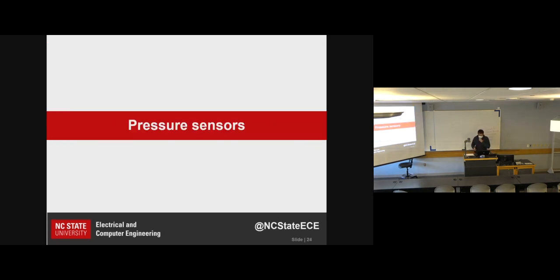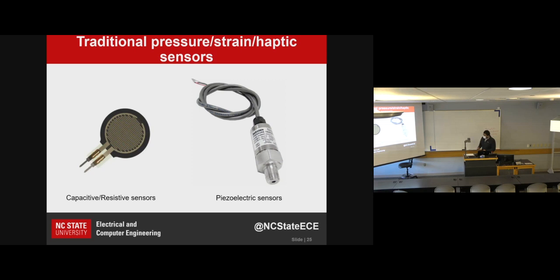Okay, let's take the case of some pressure sensors now. These are some of the most common pressure sensors that you'll see in the market. If you want to go and buy a pressure sensor, there will be capacitive sensors, piezoelectric sensors. Now you will ask me, what does that even mean? What is the working principle of these sensors? Don't worry, we'll be covering that in future classes. This is just a very brief idea of the kind of sensors that are there.